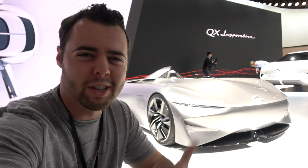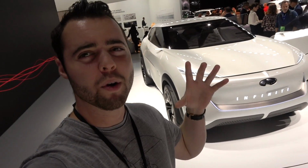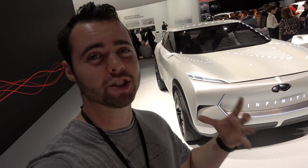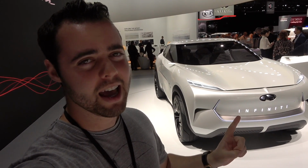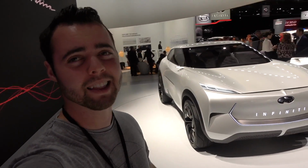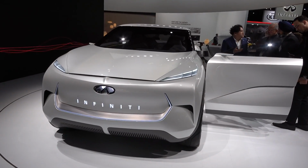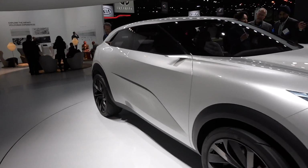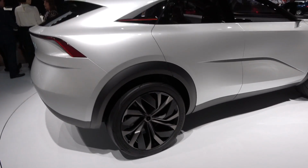All right, let's go over to the QX concept. Behind me is Infiniti's QX concept, basically figuring out what the next generation of all-electric SUVs could potentially look like. The design language of this is beautiful, but the interior is unreal. I'll show you that in a second. Let's do a little walk around of the outside. Really sharp headlights. Those wheels are fantastic.